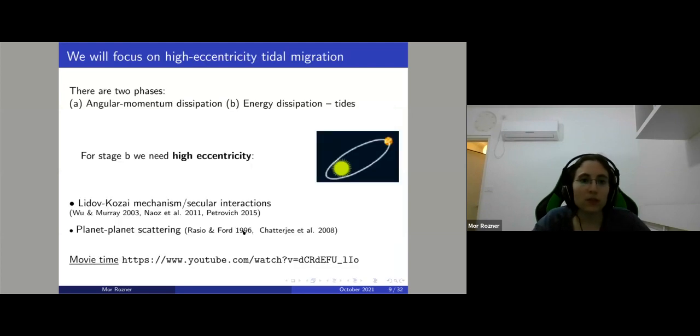Okay. So there are two phases in the tidal migration actually. The first phase is angular momentum dissipation, in which we excite the planets, the Jupiters, to high eccentricity in order to initiate the second stage, which is the energy dissipation by tides. Okay, so we need high eccentricity. How can we excite high eccentricity in Jupiters? One option is the Kozai mechanism, which is secular interactions, which means perturbation from another faraway object. And another option, on which we will focus, is planet-planet scattering, and it's time for a movie.